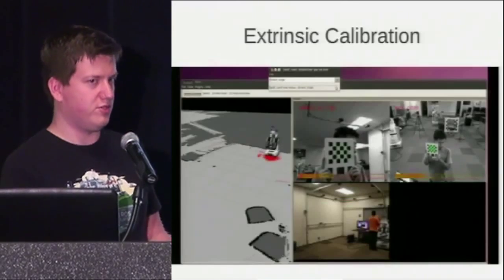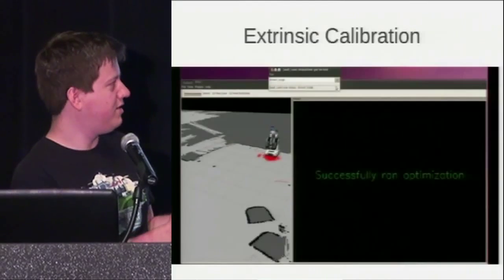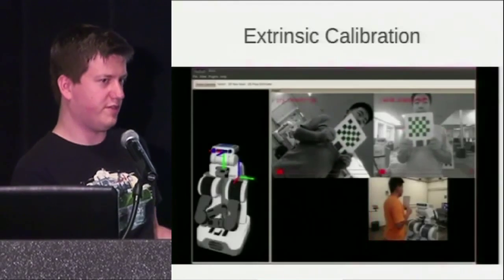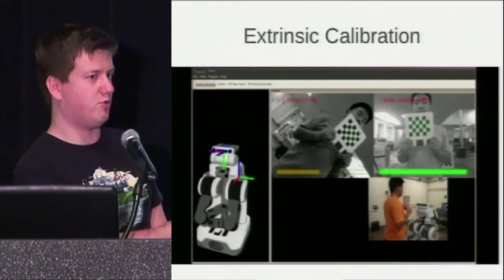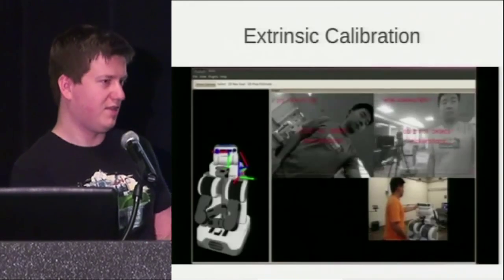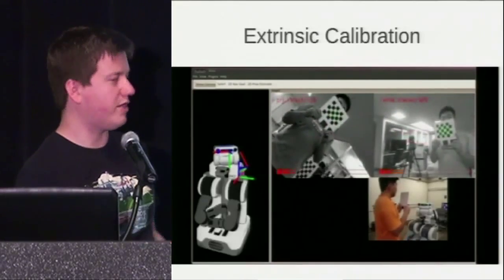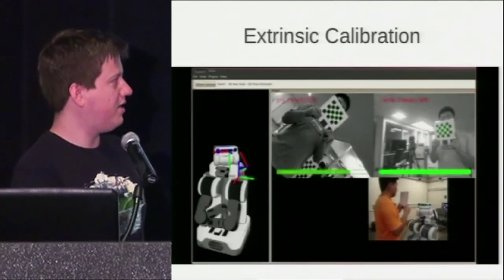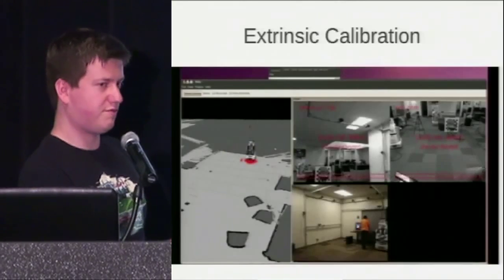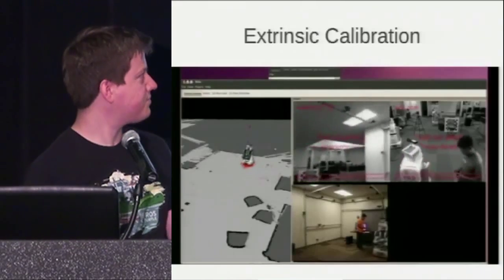Basically what you do is you take a checkerboard and you hold it very, very still. This server finds the checkerboard in all of the images and finds a time interval where it's still in all the images, so you get a really robust view of it. Then each time you get a new view, it reruns this optimization to refine where the cameras are with respect to each other. And it publishes all that transform tree over TF. So you can actually do live calibration even on your running system.